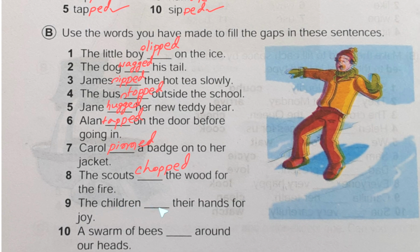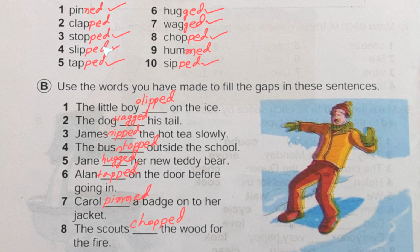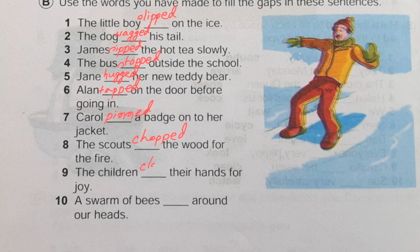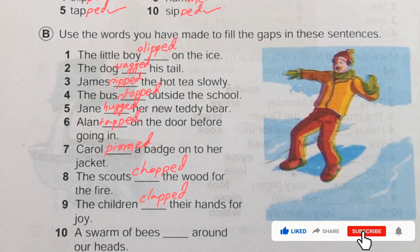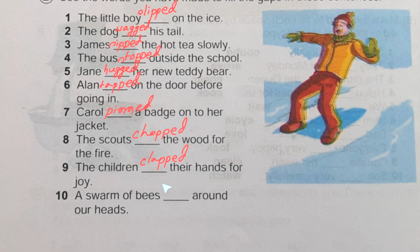Number nine: the children dash their hands for joy. Here we will select the word clapped. The children clapped their hands for joy. Number ten: a swarm of bees dash around our heads. What are the bees doing? Only one word is left, harmed. So we will put this word in this place: harmed.